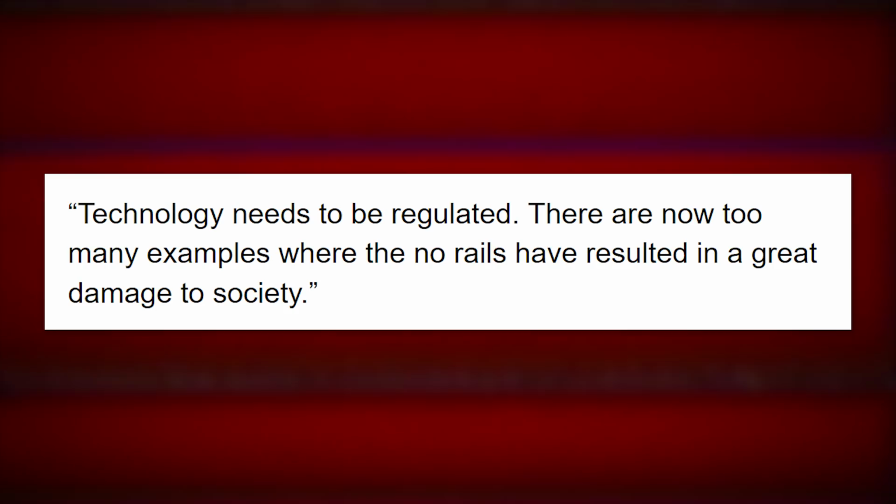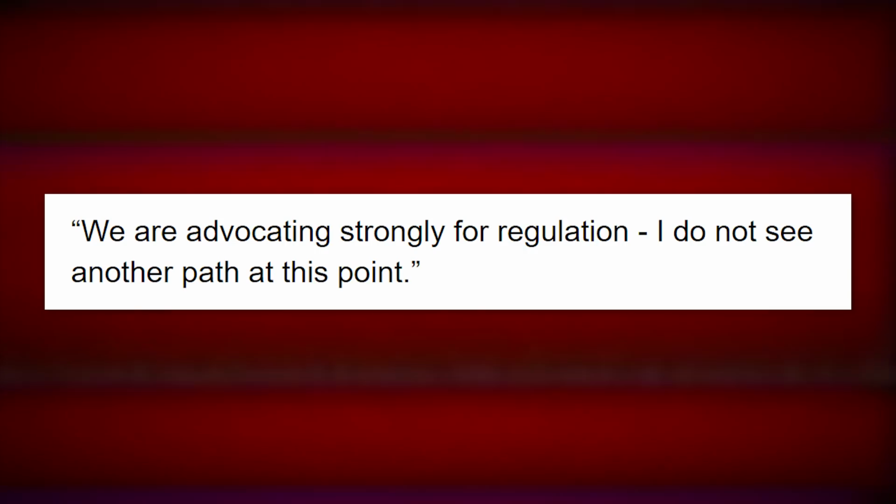Meanwhile, Apple's Tim Cook seems to have seen the writing on the wall and accepted it. At the Time 100 summit this week, where Ninja was officially crowned as the founder of gaming, Tim Cook said this: "Technology needs to be regulated. There are now too many examples where the no rails have resulted in a great damage to society. We are advocating strongly for regulation. I do not see another path at this point."